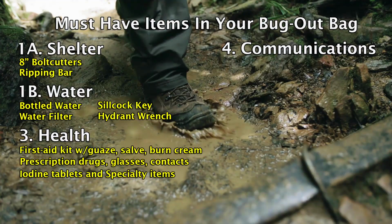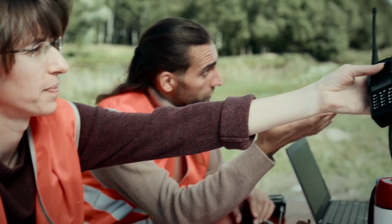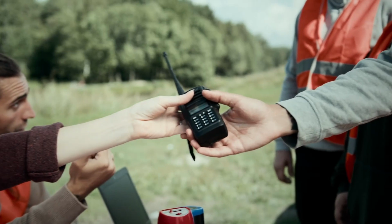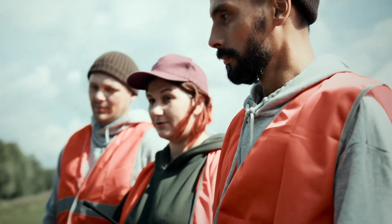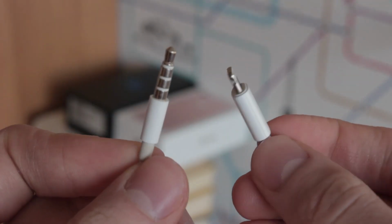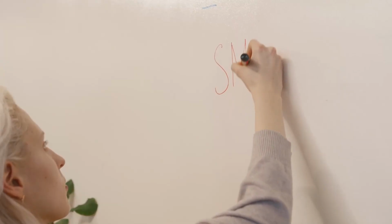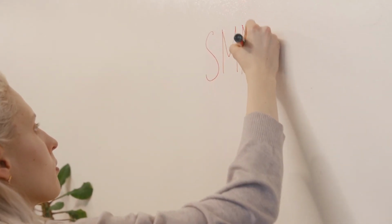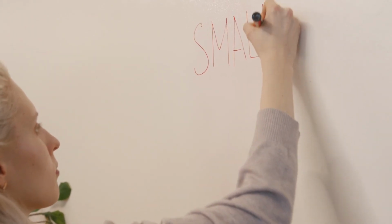Items for your bug out bag relating to consideration number 4, communications. Two-way radios. As mentioned earlier, these should be NOAA certified so that you can get updates regularly from the government regarding the disaster. If you're lucky enough to still have cell service, you'll be thankful that you packed those chargers and cables for your phone. And if all else fails and there is no cell service, please remember to pack permanent markers in your bag to write messages on walls for others.